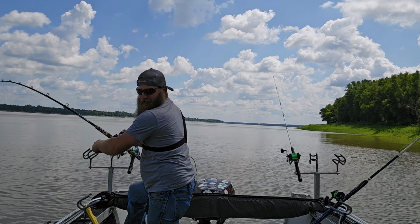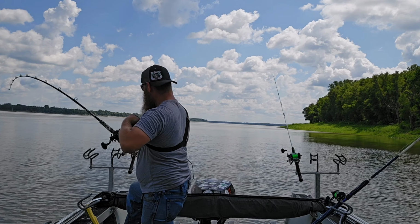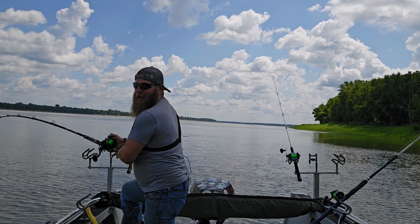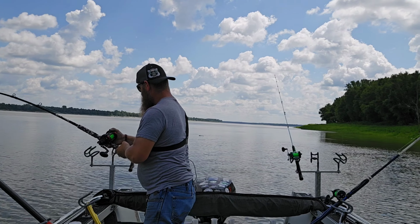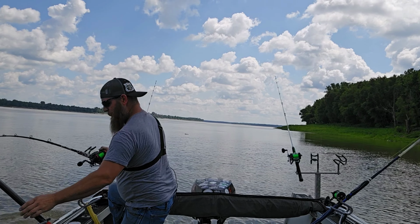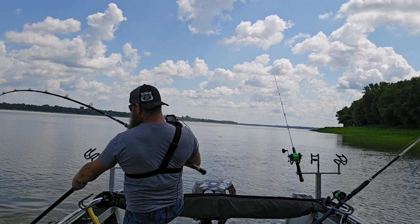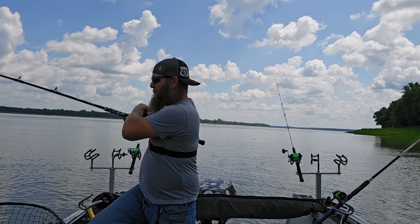I'm shooting nets way up there. Look at this guy, and we'll see if we need the net or not. Oh, oh yeah, there he goes. Seen the bottom of that boat, he didn't like that. Good flathead.